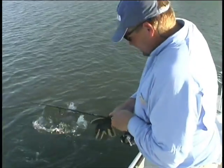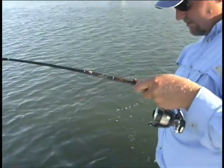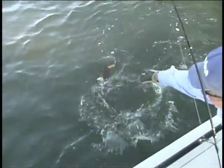Fish handling glove. Like I say, when you've got a plug, you don't want a six or eight pound fish flopping around in the boat, especially a redfish with treble hooks. That's a great way when you're by yourself, especially at the end of the day.